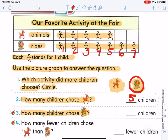Seven. But this last one is definitely tricky. It reads, how many fewer children chose horses than rides. Now that word fewer, we've heard that before. Think about it. It's a signal to us. Are we going to add or subtract?